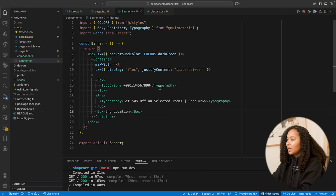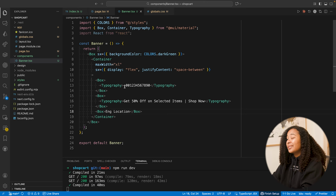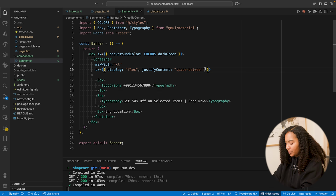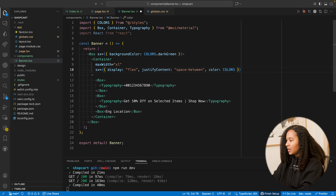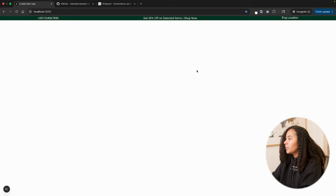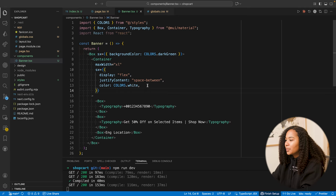So we're gonna say, another thing we could do is customize our style, but I don't know if we need to do that. If I set it on the larger element, I wonder if it will change it. Let's try color. Let's go colors dot white and save that. Awesome, did all of them, perfect.